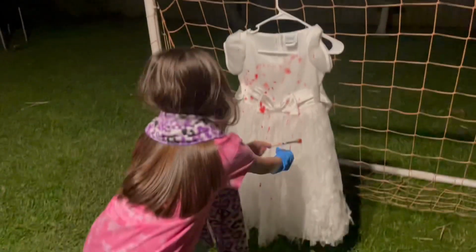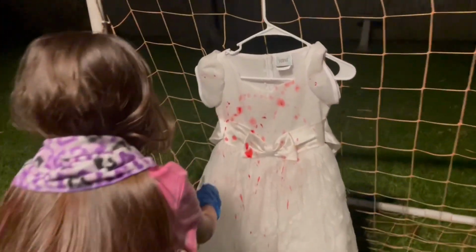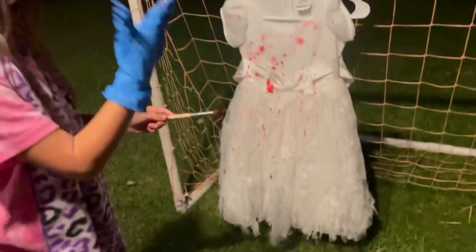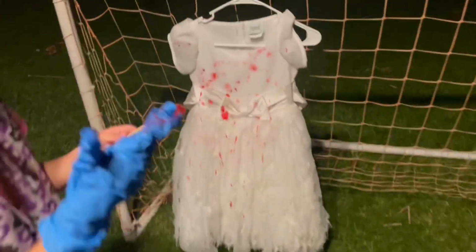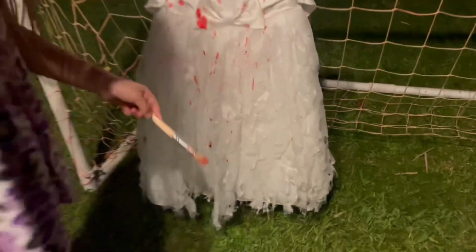She's making her Halloween costume. She's being a scary doll, so we're DIYing her costume. My mom got this at Goodwill, and she shredded the ends.